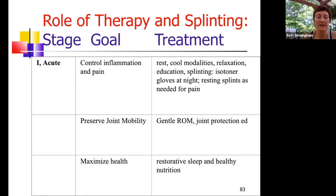So this is a summary of the role of the therapy and the splinting per stage of arthritis. Stage 1 is the acute stage, when it's inflamed, it's red, it's hot, swollen. So you're going to be looking at ways to control their inflammation and their pain. You're looking at cold or cool modalities, relaxation, educating them on the disease process, looking at orthoses, isotonic gloves to help with the stiffness that they have when they're sleeping, nighttime splints, resting splints.